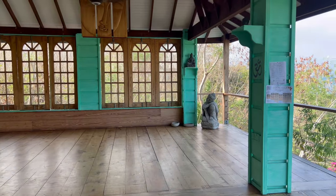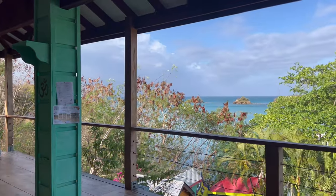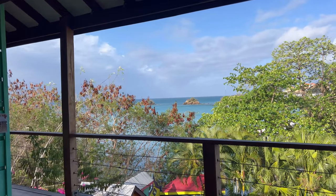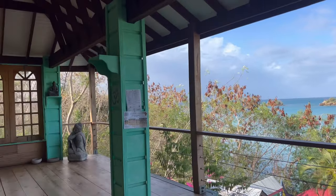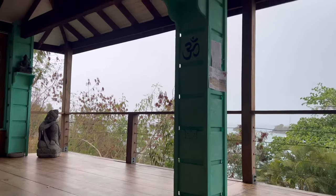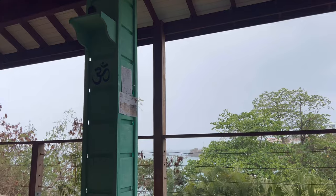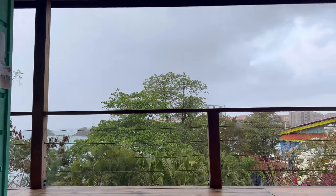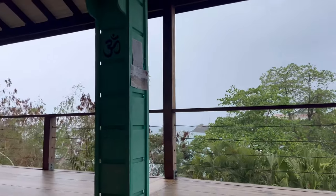Got my coffee today, and I'm gonna do a little workout in the yoga studio. How gorgeous. It's a gorgeous morning. The weather's amazing. It's raining in here while I'm working out, and I can't tell you how peaceful this is. This is my vibe right here.